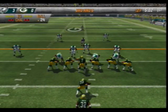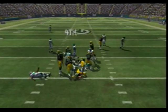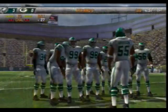Let's go. They line up in the I formation. On the ground. James takes him down before he can get the first. So we should see the punter after they fail to convert on third down.